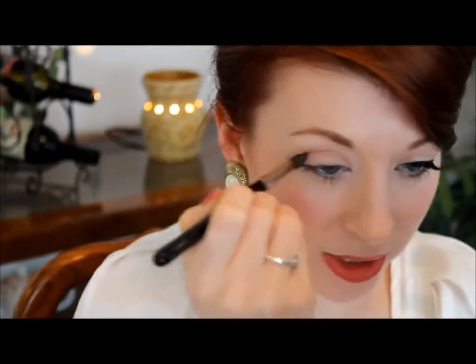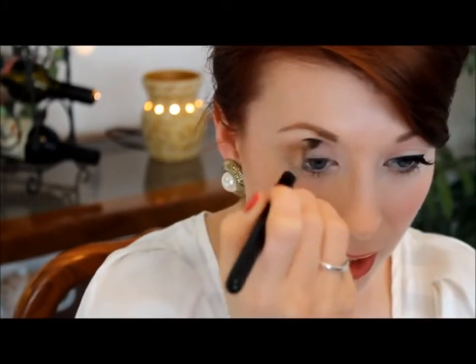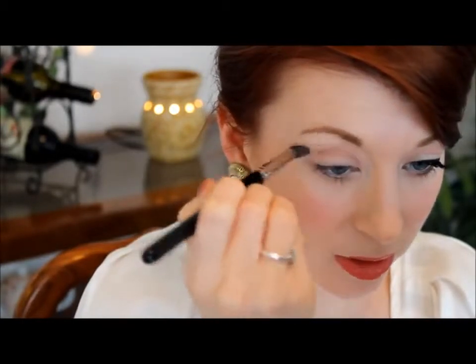And this is just going to add dimension. It's kind of like contouring the eye so that your lid really pops out and comes forward.